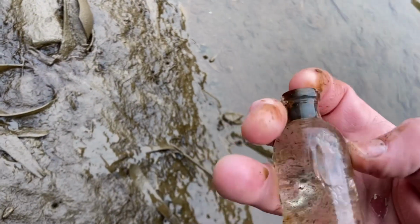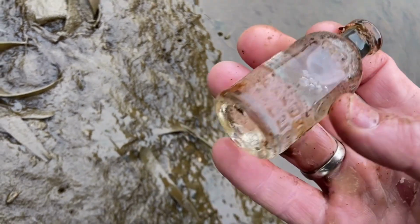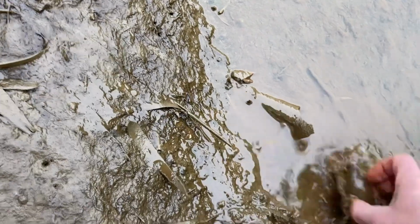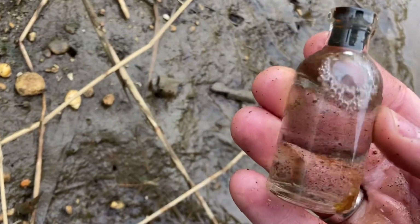Nice. Oh, and it's got the stopper in there, Listerine, little mini Listerine. I love these little bottles. Clear Listerine. Looks in pretty good shape.